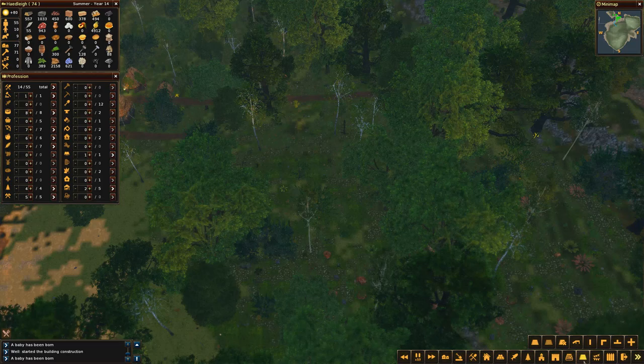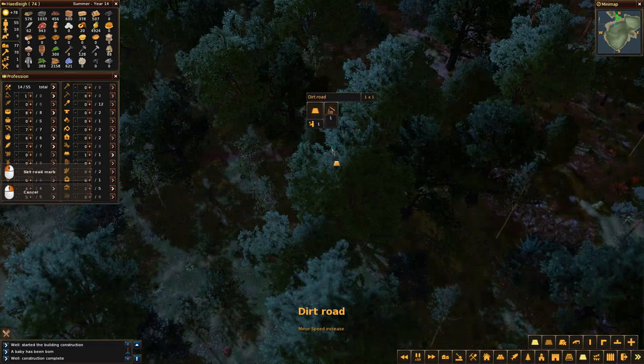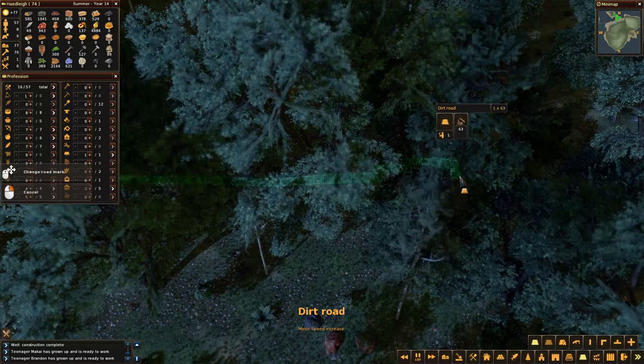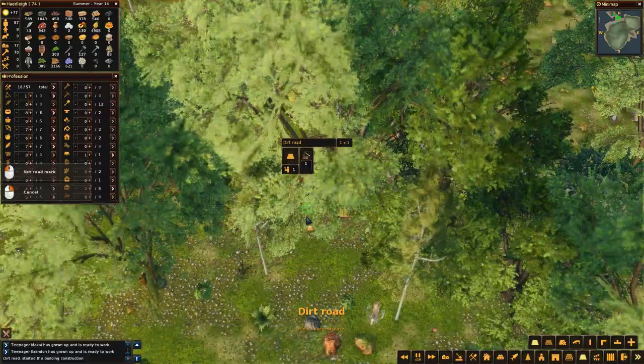Where's that warehouse? It's right there. Of course, it gets dark right when I need to see it. Okay, so it's right there. Let's build a road straight out this way. Okay, that's good. And then we'll start going after stuff in that area.